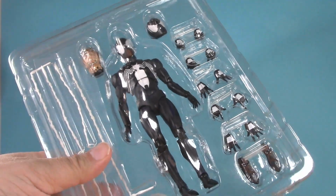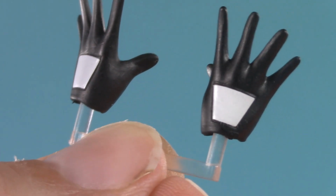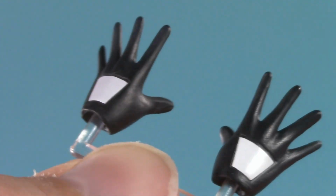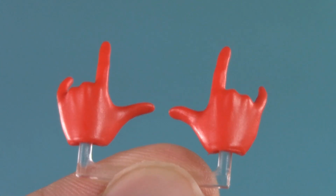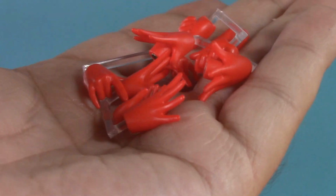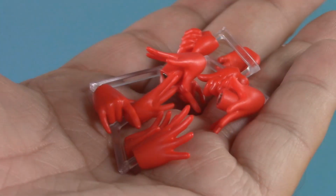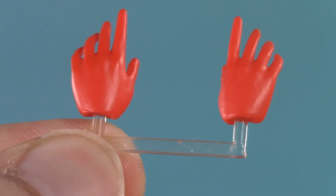It's actually the same set of hand and feet options that came with Black Suit Spidey, but whereas it would have been easy enough just to keep them blank so they could have reused them, they actually went in and sculpted the lines on the back of the black suit costume. That means that while they are the same basic shape, these are newly tooled pieces. All of these hands cost MAFEX extra money that they didn't have to spend. I also love how they put the hands on these little trees for safe storage.